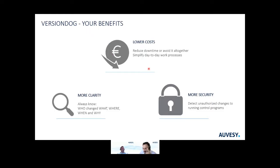Then you use one standard workflow, either for modifications or creating backups, and that becomes second nature to the employees. That saves a lot of time. And you fully automate backup jobs, and they even detect and identify changes, which saves you a lot of time. And time, as we said already, is money. The second part is more clarity. So you increase your program quality because you always know who changed what, where, when, and why.